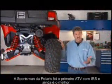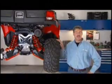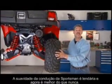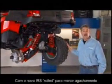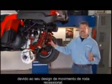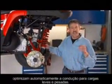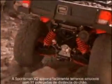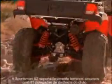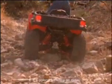The Polaris Sportsman was the first ATV with independent rear suspension, and it's still the best. The smooth Sportsman ride is legendary, and now it's better than ever with the new rolled IRS for less squat due to its progressive wheel travel design. The 2-stage springs automatically optimize the ride for light or heavy loads. The Sportsman X2 handles rugged terrain easily with 11 inches of ground clearance and 8.8 inches of wheel travel.